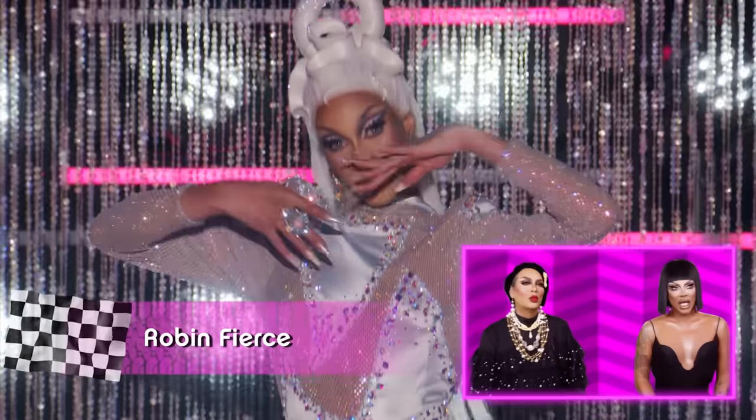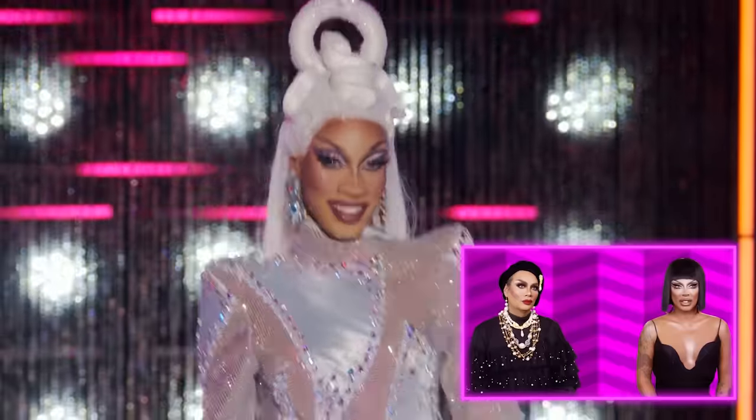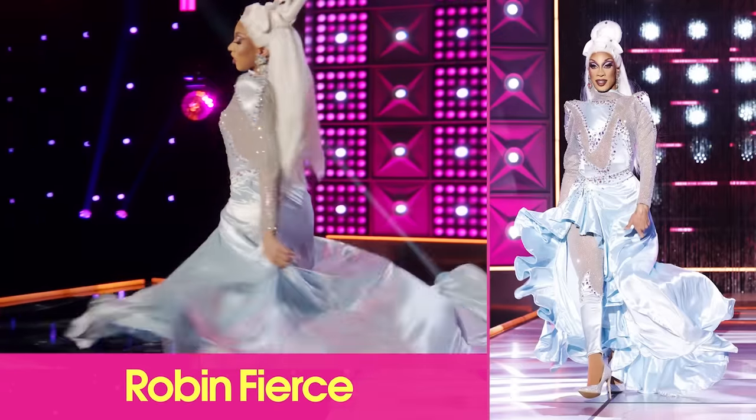Next, we bring to the stage, Robin Fierce. This looks like part of the collection that Lucy LaDuca walked in. They look like they came from the same runway. Whenever I see a bodysuit with that detail along the bottom, I want it to go all the way into the shoe, or I want you to have a boot that covers that up. I do think she looks beautiful. I do love the hair.